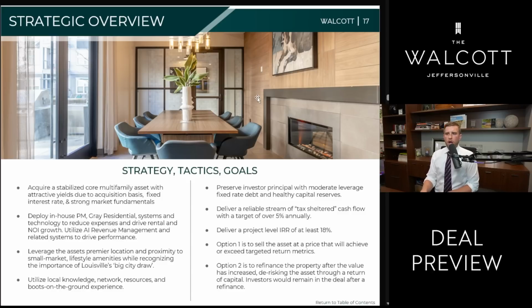A core component of how we use technology is RealPage's suite of products, including RealPage's AI RM, their AI revenue management system, which essentially adjusts our lease expiration window, understanding what our availability is and where the market is, to maximize rent growth and reduce vacancy loss at the property itself, which has a proven track record of driving revenue and increasing returns.